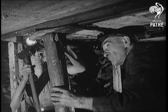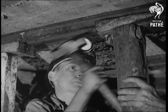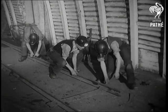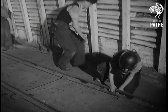It's the Aberystwyth training mine in South Wales. Each floor of the 3-story building has a different lesson to teach. On the mezzanine, we join the pit propping class. The ground floor features 4 arched roadways exactly duplicating the tunnels to a real coalface.